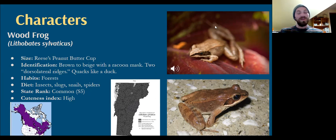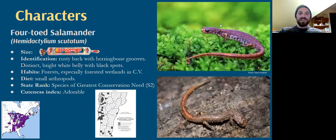and it's really tremendous. It also means that they end up being one of the first amphibians to migrate here in Vermont. Our last character is the four-toed salamander. You're perhaps not as likely to see these. They tend to be a Champlain Valley species, but we include them because they have really fascinating natural history, and they're rare. They're a species of greatest conservation need, S2 ranked.